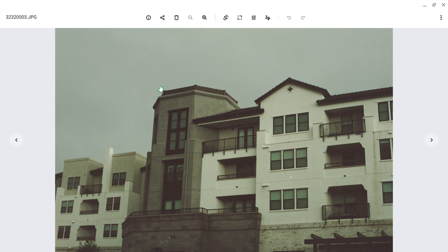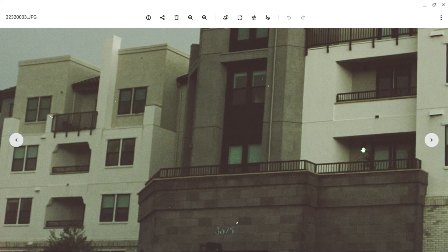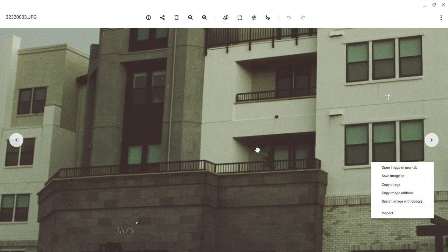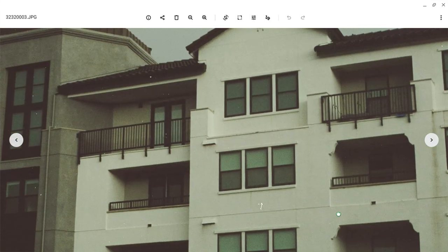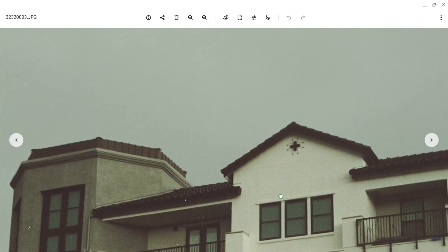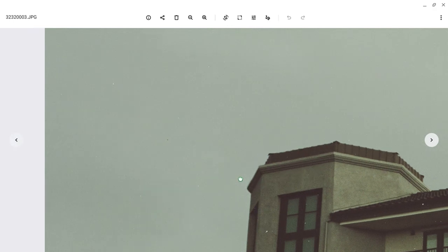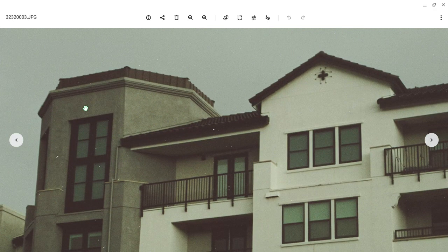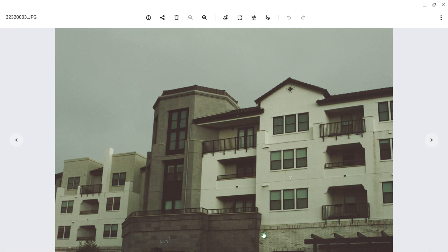Everything seems to be in focus. It looks real nice. Really like how the grain looks on here. Even though it's 50D, there is still some grain on here, and I personally like it. So, yeah, I'm gonna say this image overall, I'm gonna give it a 3 out of 5.